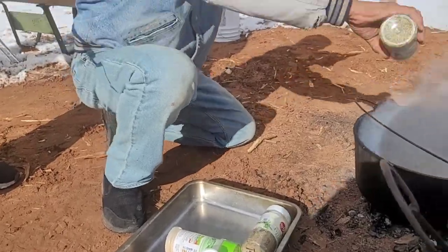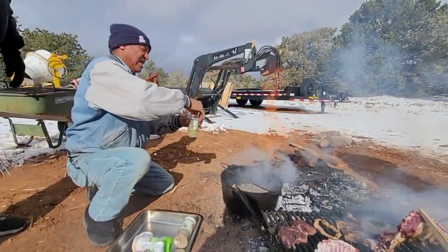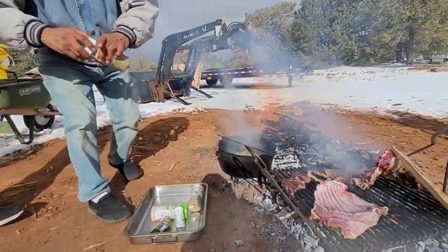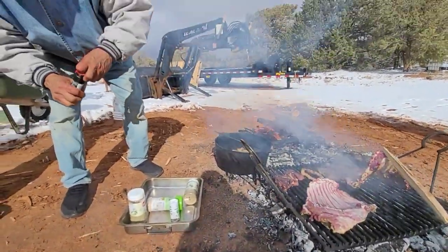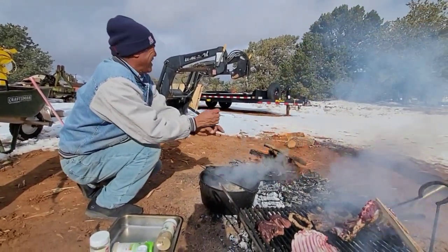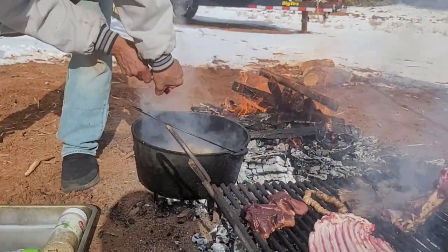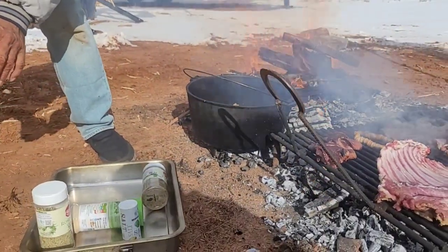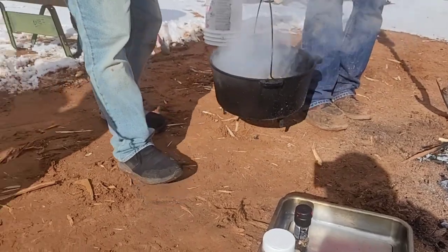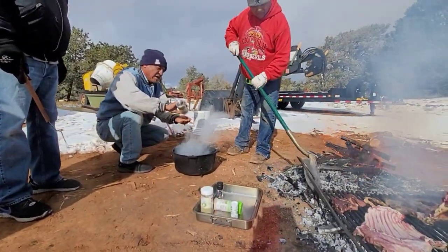Dad added garlic and now he's adding rosemary. Rosemary cheese. Shout out to all the rosemaries. What's that one? Oh, rosemary still. This is black pepper. Ground pepper. Hot, huh? I know, I could feel the heat from here too. And garlic and then thyme. It's time for thyme.